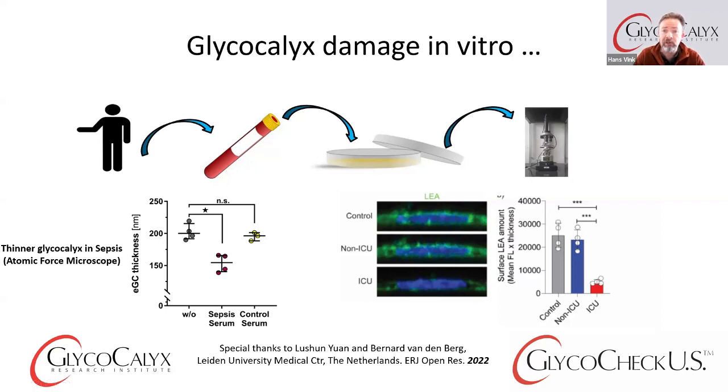And then we look at how those endothelial cells respond: if they lose their glycocalyx, or are prone to form blood clots, or show all kinds of inflammatory receptors expressed on the surface, or even their permeability. Do they leak fluids and proteins easily over the endothelial lining?